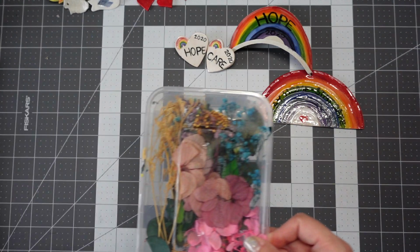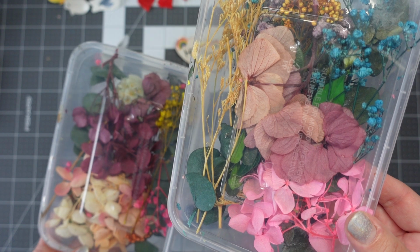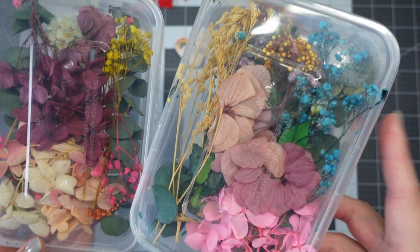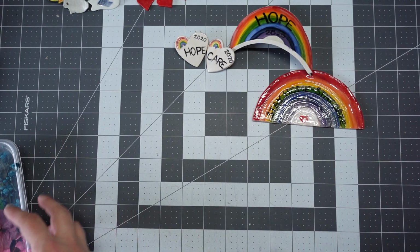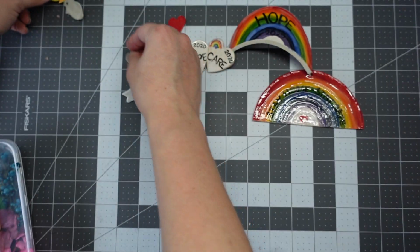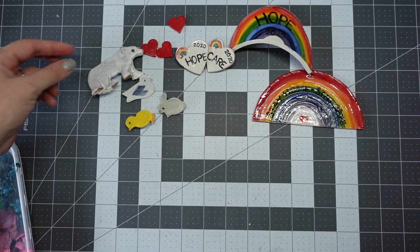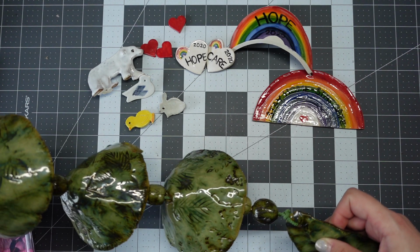And so we'll just have a quick squiz at these flowers. You've got lots of pinks, some purples, some yellows and some blues. So I look forward to playing with those as well. I'll bring these in and pop them there. Bring baby polar bear in and bring up the chime from my mum.